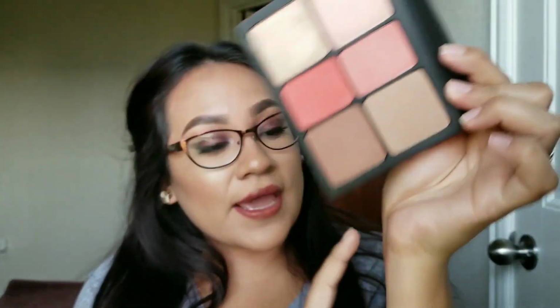It does have that golden type of undertone to it, so plus already that highlight looks almost the same as the Too Faced one that's in that face palette, I mean the Natural Face palette. So to be honest, there's just no point in me suggesting this palette to y'all when there's a dupe out there that is way cheaper and more realistic to use.